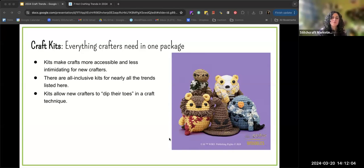They don't have to purchase all the items or accessories necessary to explore a new craft that they could potentially not be interested in after making one thing. With a kit, they can buy a kit, test it out, experiment, and see if it's a craft that they want to pursue further.